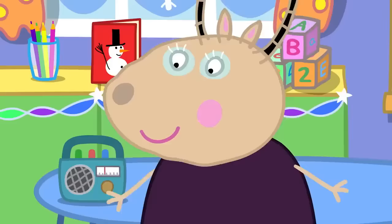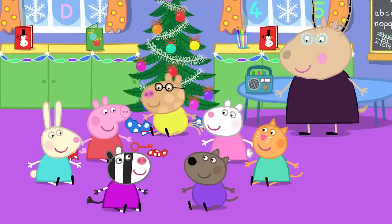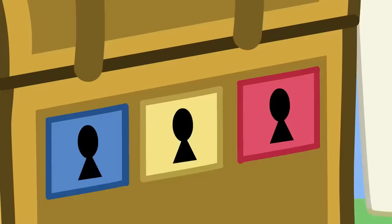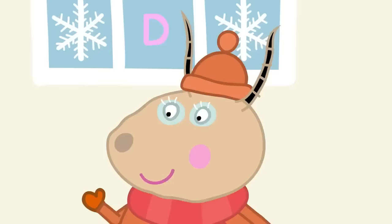This is a very long song. What is it? Oh, the music stopped. Hooray! Now Peppa and her friends have found all three keys, it's time to find out their prize. Wow! Christmas biscuits! You did it, Peppa! You all did it together, Pedro!